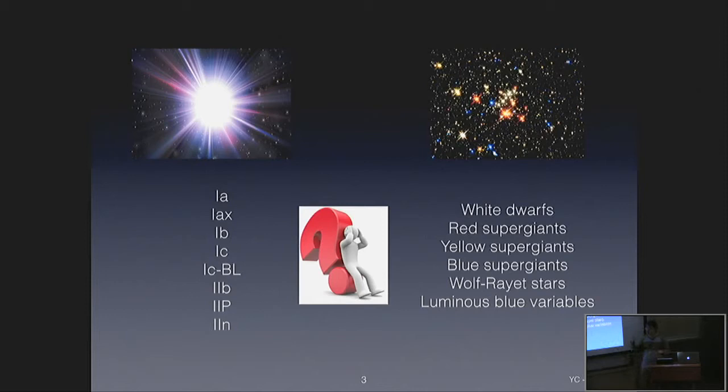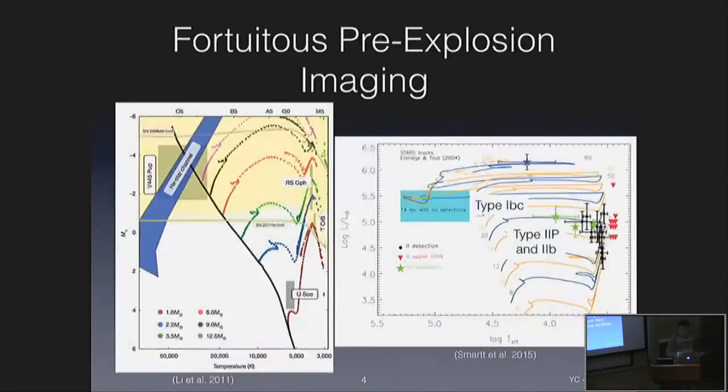One of the long-lasting questions in the supernova world is to look for the progenitor systems of supernovae and characterize their nature. The most traditional way to do that is through fortuitous pre-supernova images. The idea is quite simple. You find a supernova in a nearby galaxy, then you go back to your archive to look for something at the location of the supernova. If you find something, you claim that it's a supernova progenitor candidate, and after the supernova fades away, you take another image and find that the candidate disappeared. Then you say that you found a supernova progenitor. Then you can put it onto the HR diagram to constrain the properties of the progenitor. And this has been done for many, many cases.